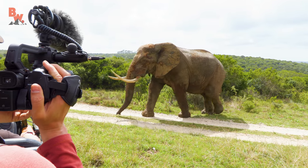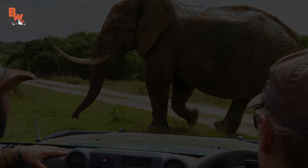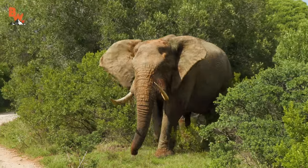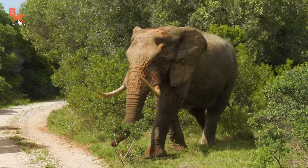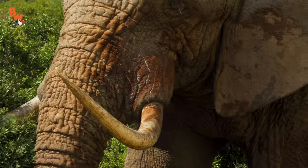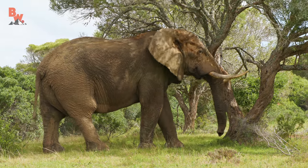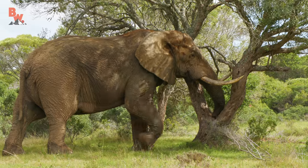Wow, that was close. The Big Tusker is without question the largest land animal I have ever laid eyes on. And while he is a dominant force to be reckoned with, this beautiful elephant is as calm and kind-natured as it gets.